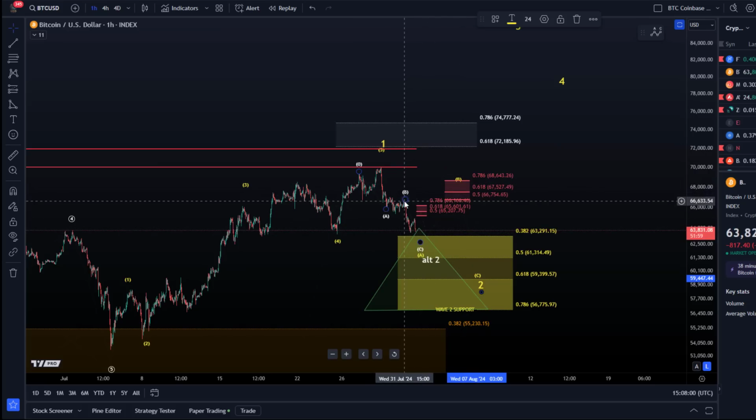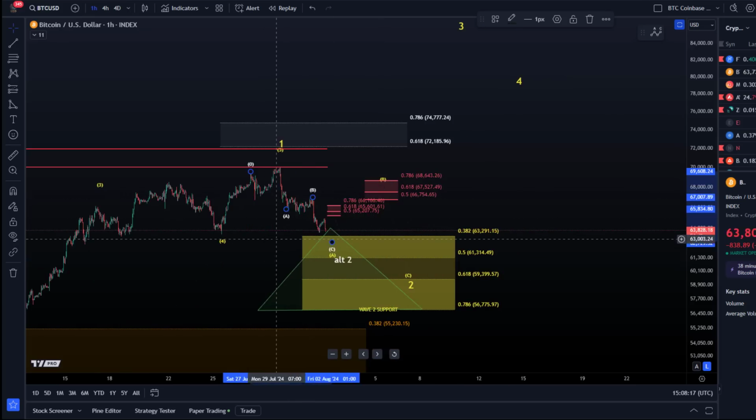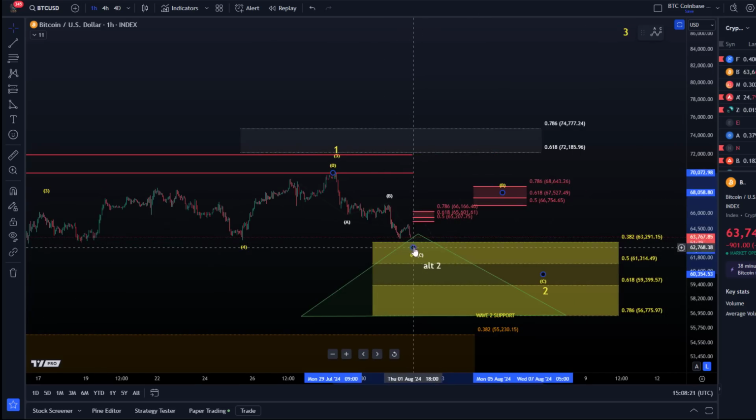An internal B wave already happened. It was less aggressive than I thought because, well, you never know with B waves, right? That's what I say all the time. They're the most difficult waves to predict. But typically a B wave would have been a bit more aggressive. If it's an internal B wave, that means in turn, maybe this yellow wave A to the downside, which is the A wave of the wave 2, is a 5-wave move actually.